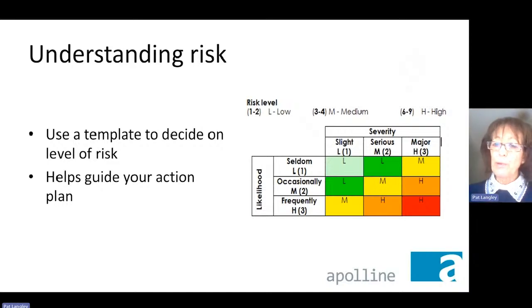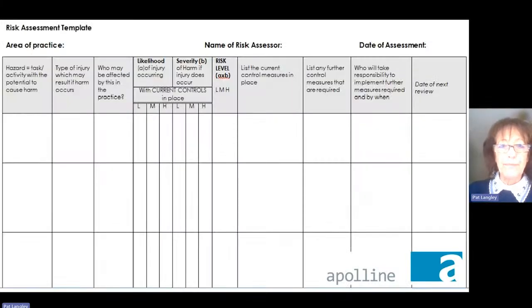And then if the problem occurs, what would the severity be if it were to happen? So would it be slight, would it be serious, or would it be major? And by assessing risk like this, you come up with, well, this is either low risk, medium risk, or high risk, and that helps guide your action plan.